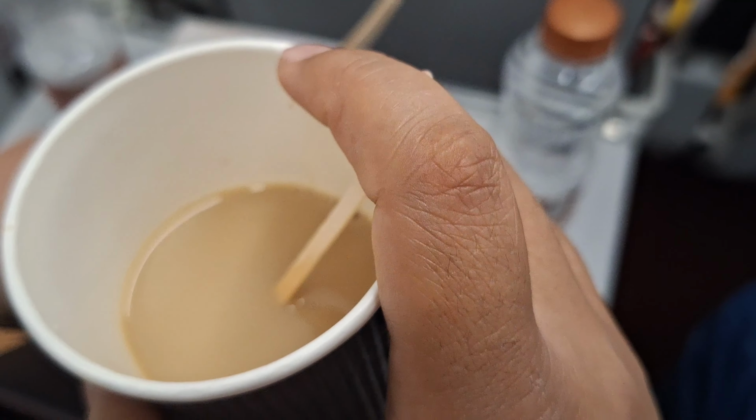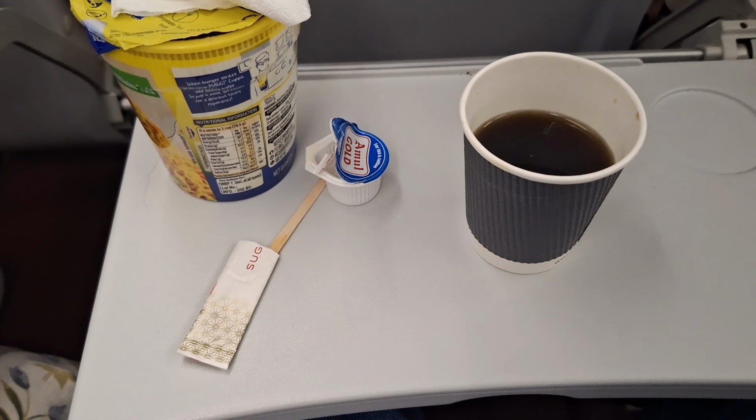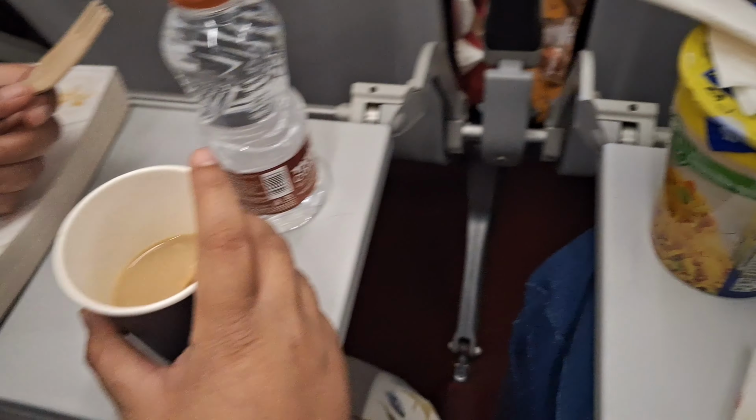Then post lunch we were handed some coffee and tea. I went for the black coffee, and basically it was simple coffee, nothing too good, nothing too bad about it. Overall pretty average.